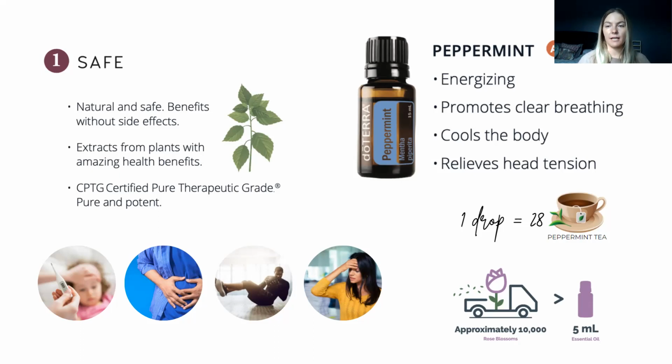And oils themselves are adaptogenic, and they know what our bodies need. So you don't need to worry about that. They are smart enough and complex enough to work with our body and give us what we need for balance or homeostasis in our body.